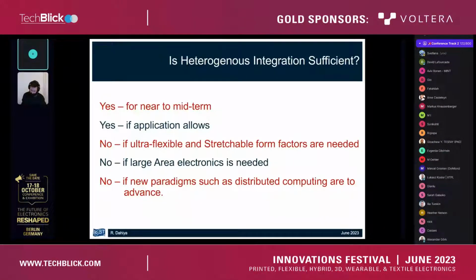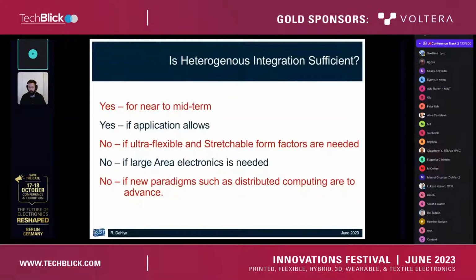If the application allows, it's good enough to have rigid ICs integrated on flexible substrates. But for ultra flexibility and stretchability, that's where these strategies fail. And that's where again, if you are putting lots of transistors in small ICs, we don't have a solution for heat.